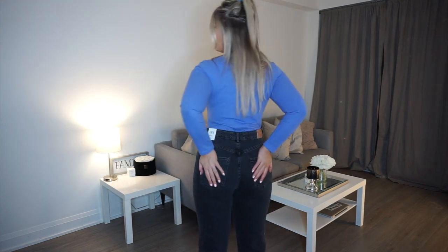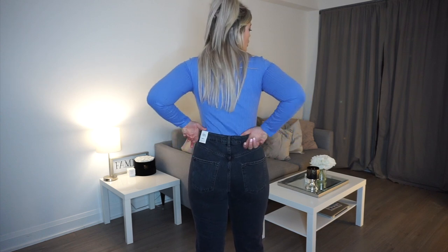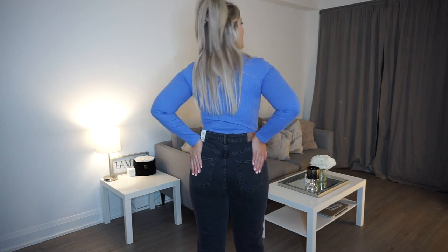Okay, so here is the back. So they're coming up nice and high, but there's no holding me in. There's a little bit of gapping happening. And then when I move to just turn around to the back, they fall down a little bit. I do like them. It's just right here that's kind of driving me crazy, because when I move, it just feels like so much extra fabric. And I don't know if that's translating on camera, but there's definitely a lot of excess here. But for a mom jean, maybe that works.